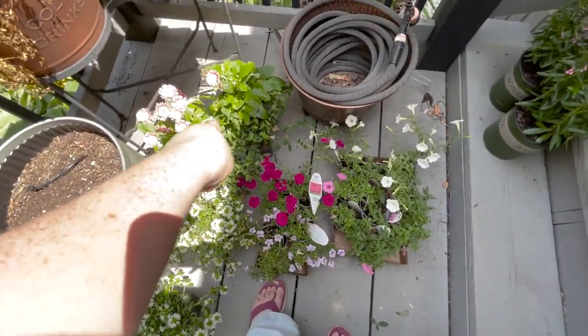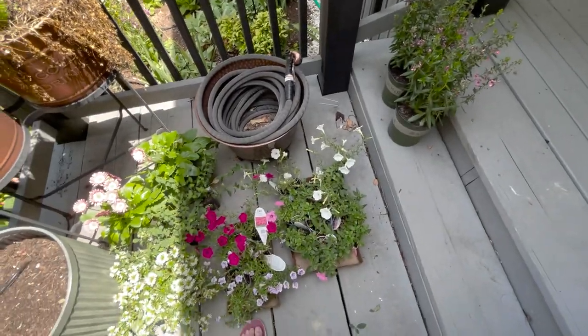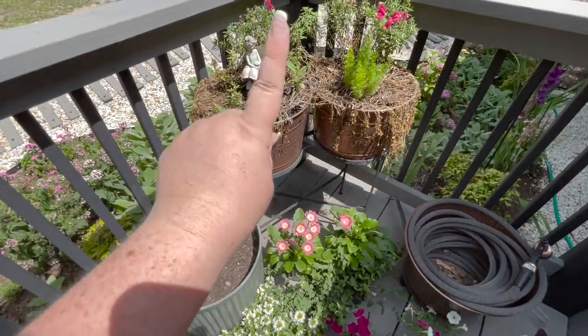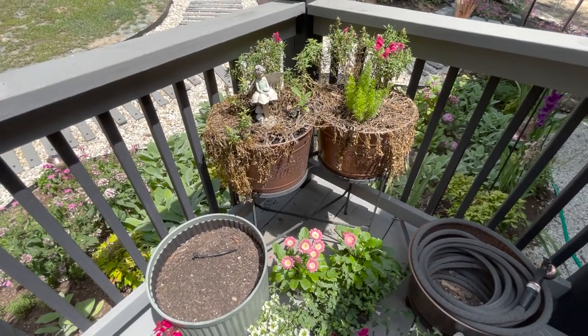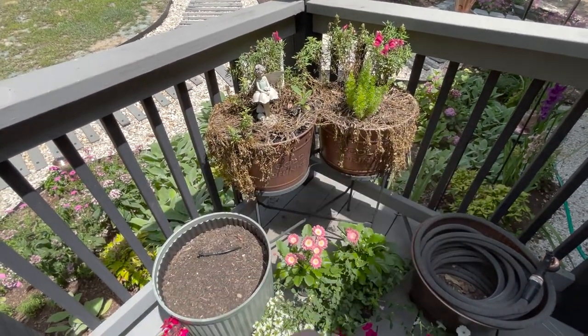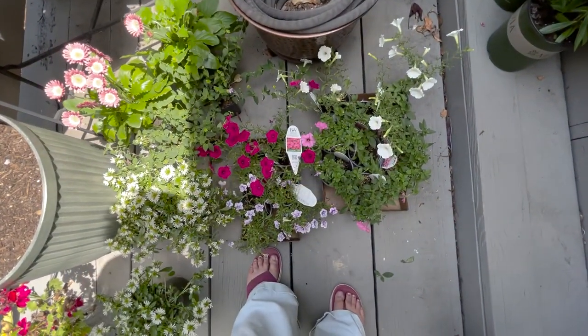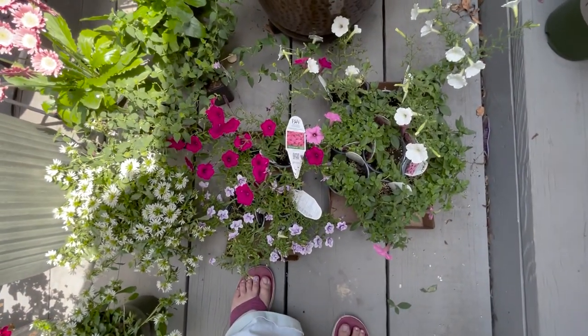I've also got all my plants for my summer containers up here because I'm going to be replacing this hot mess with some pretty summer color since all my violas are gone. So let's go ahead. Let's break these babies out of the pots and into their spots.